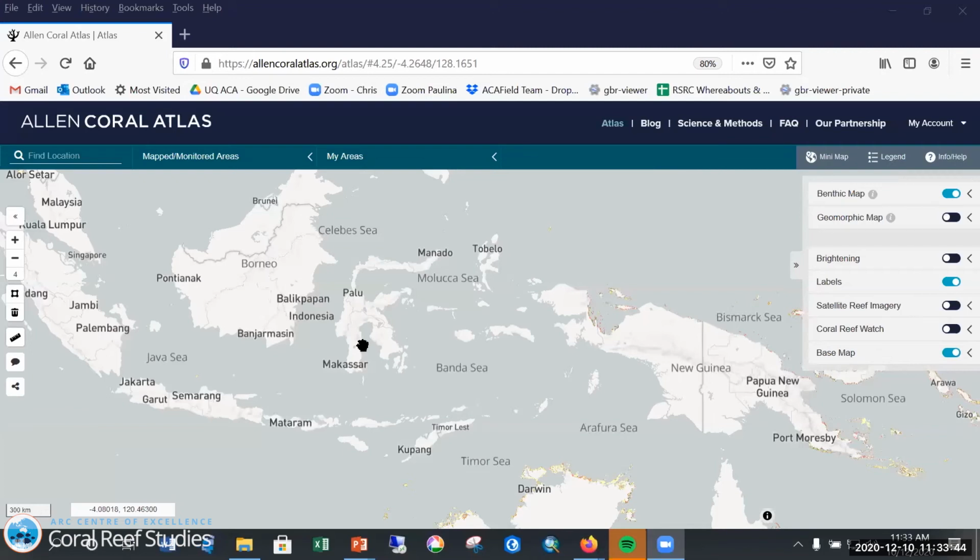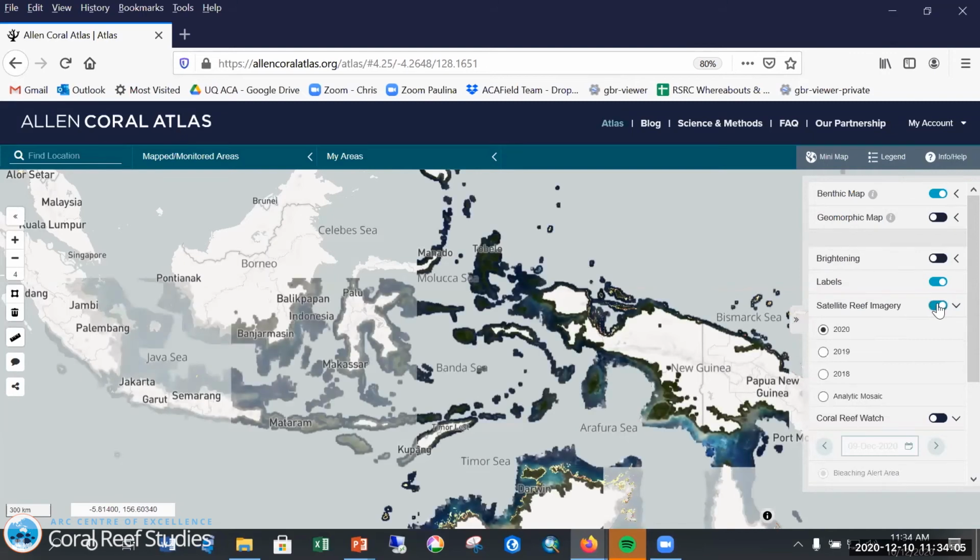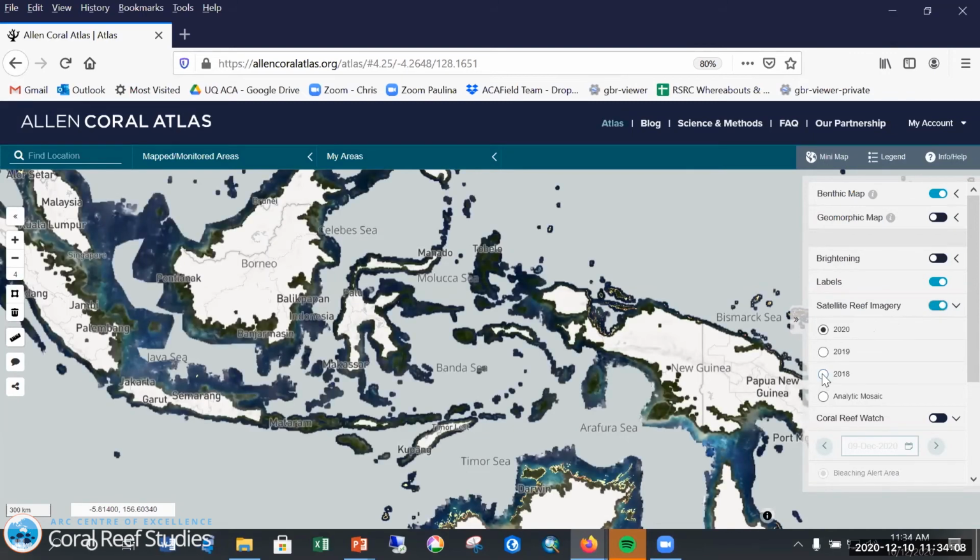So basically, if everybody can see it, it will be great. Here you see the Allen Coral Atlas. As Zoe mentioned, you can see the base maps here. On the right you can see the different Coral Reef Watch products from NOAA integrated, and go back in time. You can see satellite imagery for every reef in the world, a mosaic of 2018, 2019, 2020. These mosaics are the best pictures Planet could find, a pretty picture mosaic. So it's not the same imagery we use for the mapping, because that's the low tide.